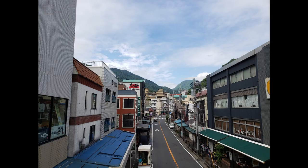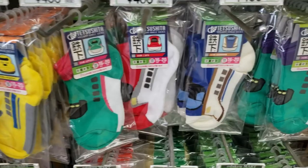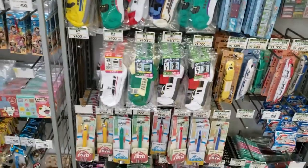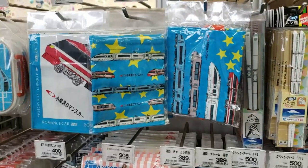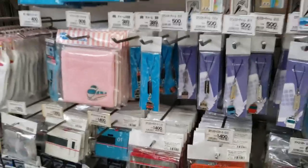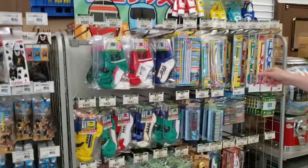They're so cool. I want the blue one. I like the blue one over here. They got pencils, they got a fork. I like that one. I love all this stuff, it's cool. Oh, these are the romance cards, huh? Chopsticks. I thought they were the Shinkansen. What does the Shinkansen even look like? Does it look like that? I don't know. Those little watches. I bet that would fit my wrist.